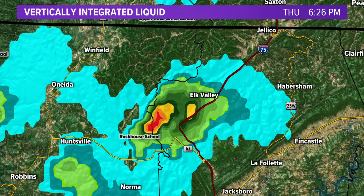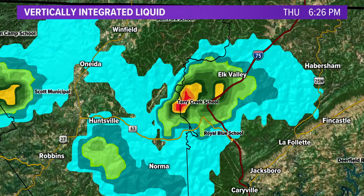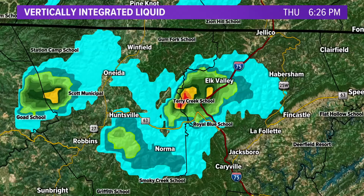Again, crossing over that Scott-Campbell County line there. It looks like the hail may be falling near the Elk Valley Road or in those areas from Rock House School up to Elk Valley very shortly here. So again, large hail possible. It did produce half-dollar size hail when it came through the Sunbright area just a little bit ago.